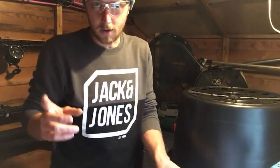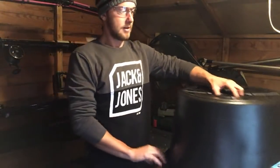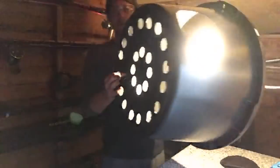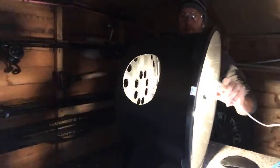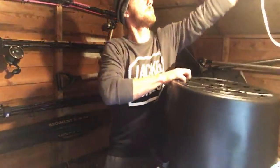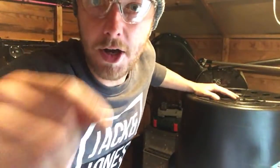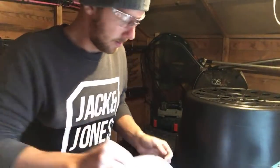I'm gonna order some big 6-inch glow lights to put in this. I want it to be like a tractor beam, pretty much like that, look. You know what I mean? It's like a disco ball. Yeah, that's the whole idea. I don't want to waste my money on loads of little ones because I use those for my fishing rods.